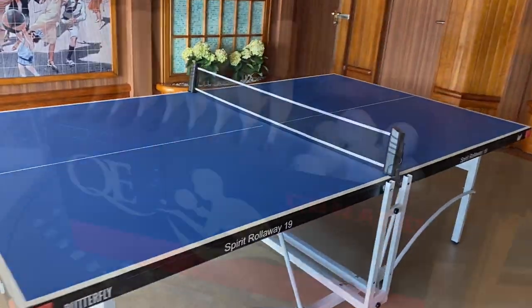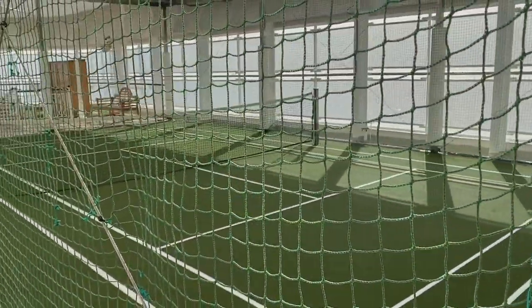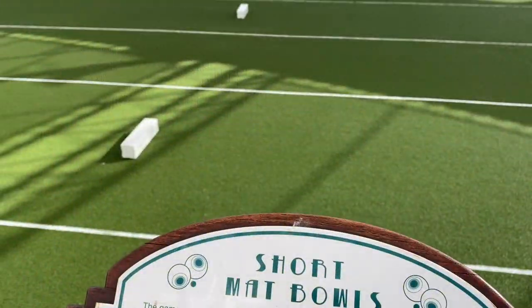If you like keeping active, there are lots of different sports facilities to enjoy on board to keep you fit and to help you burn some calories.